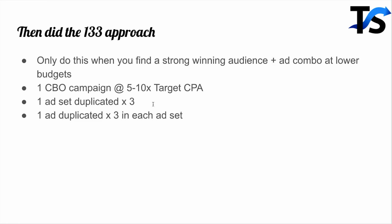Something you also got to understand, when you run a sale, your target CPA is gonna be a lot different because you're making less profit on each order. So with our target CPA, we wanted to move it down to $25.